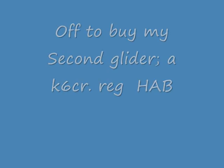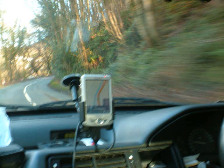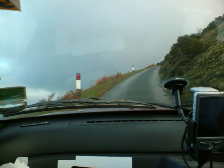Hello everybody, I've just been reviewing the pictures of buying my glider. I remember it was quick town, there's a glider going cheap up the Long Mynd. Off we're going. Some of the little views we've seen on the way up. Next thing you know, we're going up the Long Mynd. First time I'd ever been there. Up over the hill and into the park.